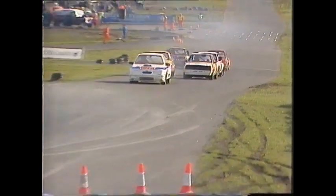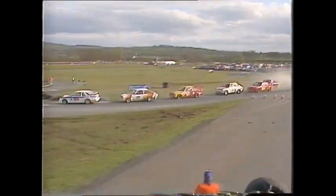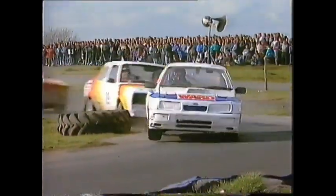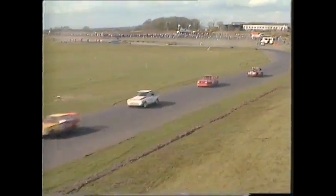And it's Proctor putting all that power down on the road as he goes up the hill. A little bit of sorting out going on behind him. It looks like Matthews has slipped through into second place. And then I think it's Moakes in third place, so it looks like the visitors are 1, 2, 3 at this moment. Down they come, sorting themselves out.